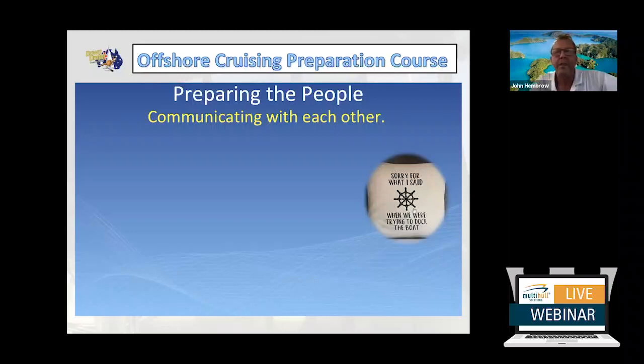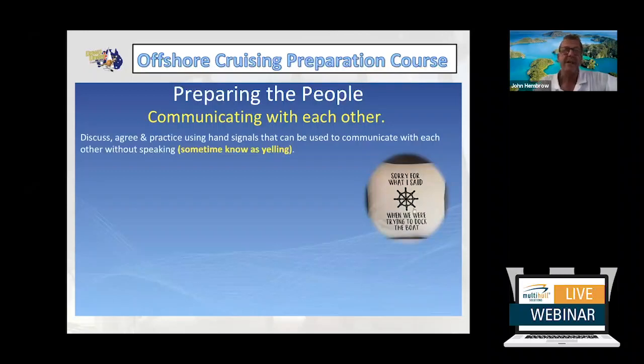I love using all this electronic stuff as a backup. It's never my primary form of communication because in my experience, in the environment that we live in, this stuff doesn't last long. So what can we do if we don't have the aid of these electronic gadgets? We should discuss, agree, and practice using some hand signals that can be used to communicate with each other without speaking, or sometimes known as yelling.